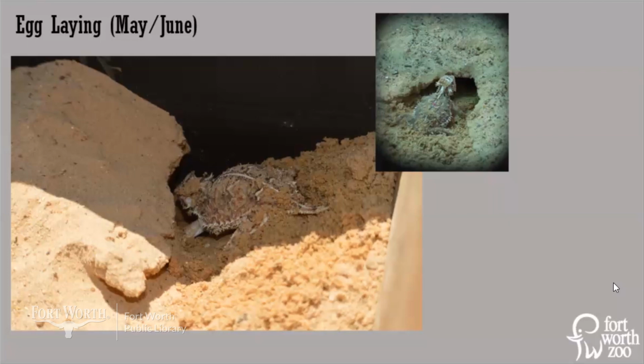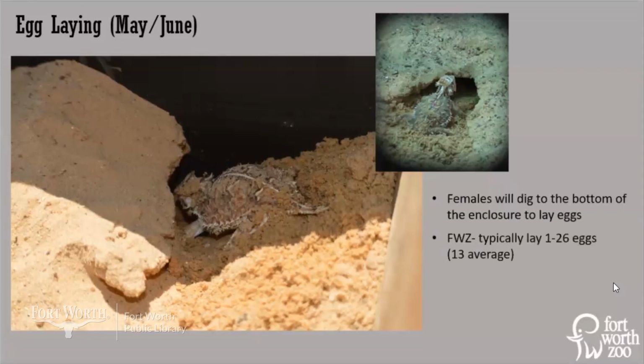They start to do little test holes in the enclosures, and then they'll bury their eggs. They usually dig pretty deep, usually going to the bottom of the enclosure to lay their eggs. They typically lay, on average for us, 13 eggs per clutch. But we've had some lay one, and we've had others lay 36 eggs. It just depends on the size and age of the female.